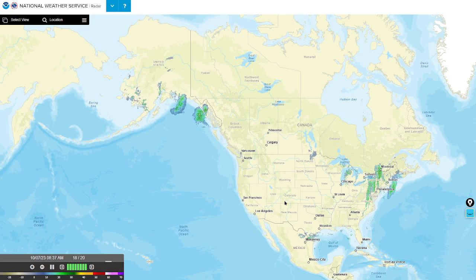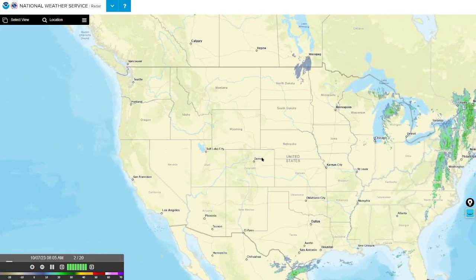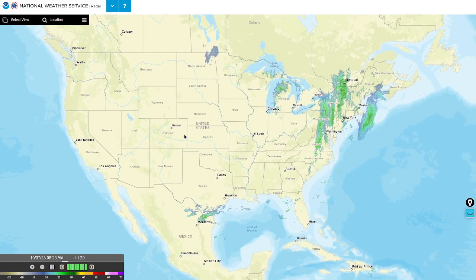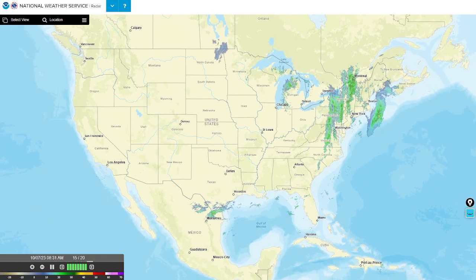Let's close this video out with the latest U.S. Doppler radar map. Ground-based systems which depict vertical motion of ice crystals and water droplets in the air column. There's the full 50-state view, and here is the lower 48 view.